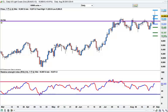I'm not looking for that as a key reversal, although if we came down to this level here and didn't hold it, then yes I would. But I think we will drop down, hold, come down to perhaps one of these levels here, 107, and then go back up.